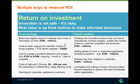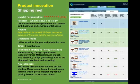We believe that innovation is risky, and so there has to be ways to measure ROI. This is critically important, obviously, in industry. And so there are cost savings as well as value creation, different ways to tell an ROI story in industry. And we have many, many case studies from industry and education. These are all on our website, either in webcast form or in customer story form, talking about how Sustainable Minds was used in the context of a project, who were the users, what problem was solved, what were the results, decisions made, the strategies that were used, and the key learnings.